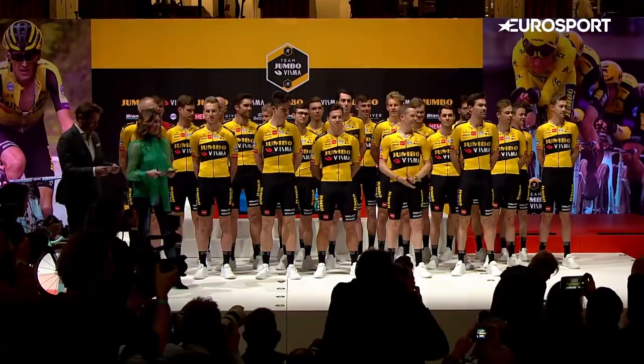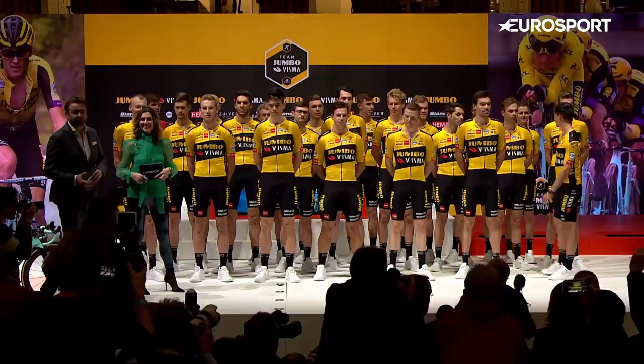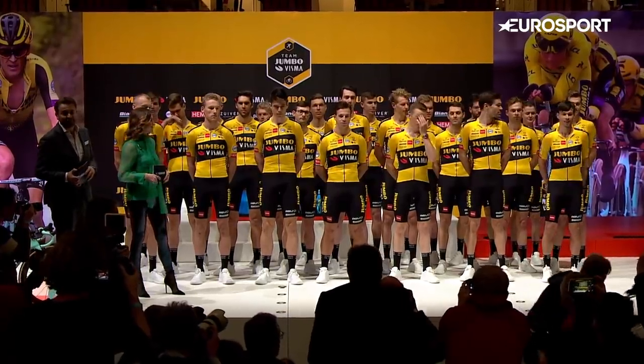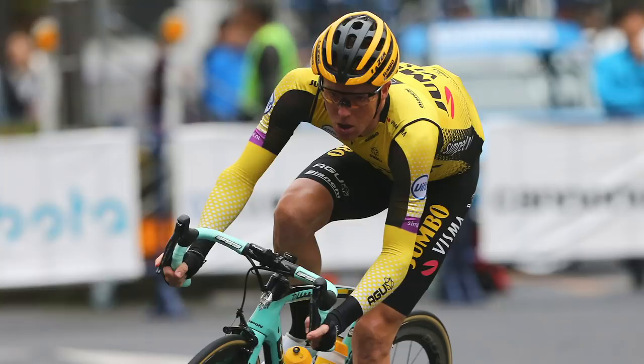Anyway, we are going to look forward to warmer climbs now, because last week at their team launch, Jumbo Visma announced their intentions for the 2020 season, and it would appear their intention is to win the Tour de France. Now you might be asking, what gives you that impression? Well, it's this. Their star rider for the Giro d'Italia, Dylan Groenewegen. Their star rider for the Vuelta, Steven Kruiswijk. And then for the Tour de France, Primoz Roglic, Tom Dumoulin and Steven Kruiswijk.